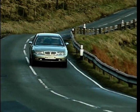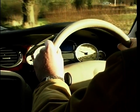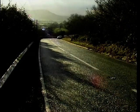Now, there is a bit of an odd mix of styles on the interior of the Rover 75. For starters, the dashboard, we've got these lovely cream, chrome retro dials, and yet a lot of the switchgear is very plastic, very Germanic. But I guess to be fair to Rover, even the likes of Aston Martin have to raid the big old Ford parts bin now and again.